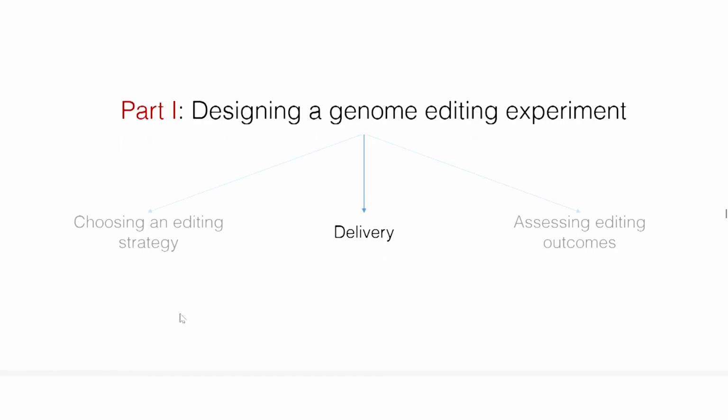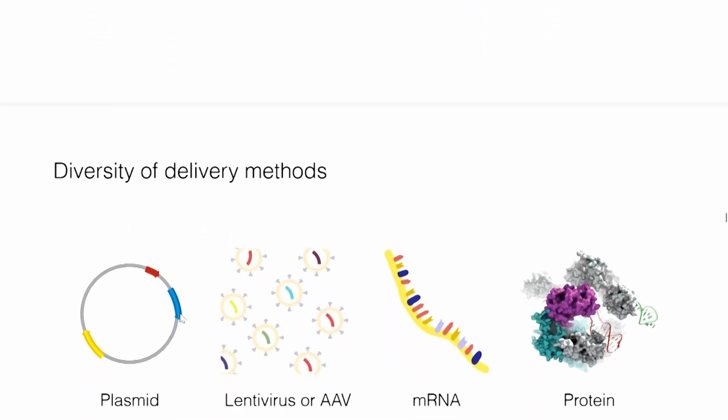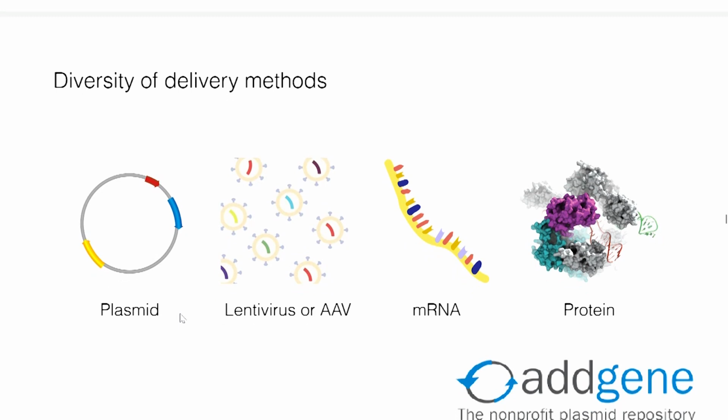Okay, so the next topic I'd like to talk about is delivery. Once we've chosen the CRISPR components and the RNA and the guides to put in, what's the most efficient way to get these in? There are four main ways to deliver the CRISPR proteins, either via plasmid or a viral vector that's constructed from a plasmid. More rarely, directly injecting the mRNA. Usually this is only done for embryos, as well as direct delivery of purified protein RNA complex that can be just transfected into the cells.